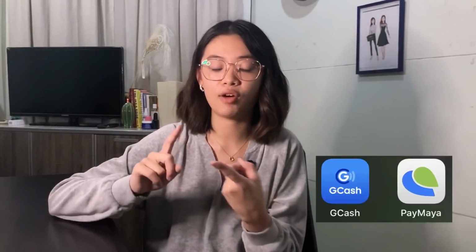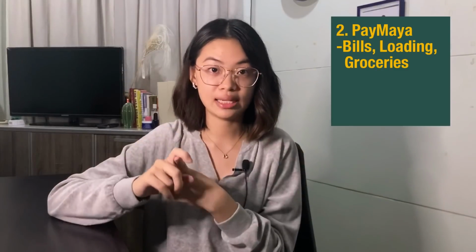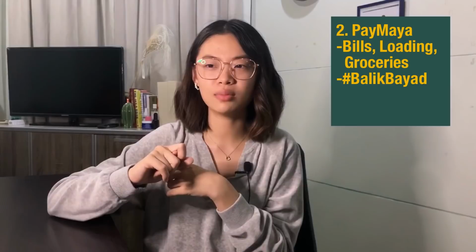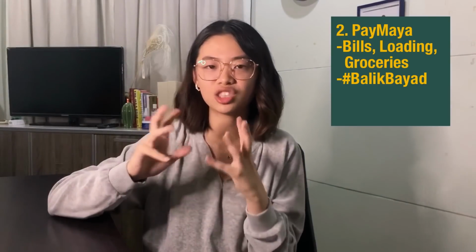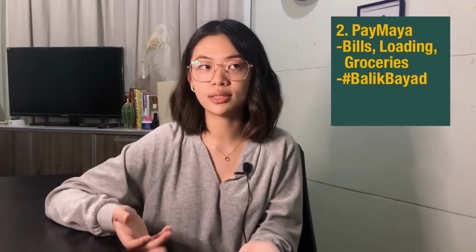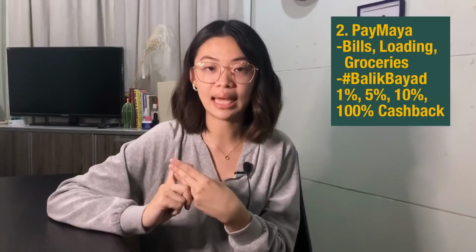So I have Paymaya and Gcash. Paymaya, I usually use it for bills, for loading, for groceries as well. And that's because of their Balik Bayad program. They have this cashback program that every time you use it in their partner merchants, you're gonna get either 1, 10, or 100% cashback. I've never gotten the 100% just yet. I'm still waiting for that lucky day.